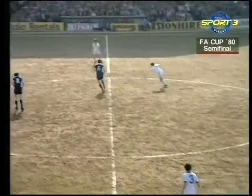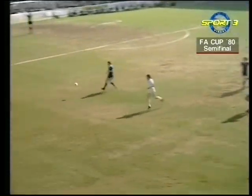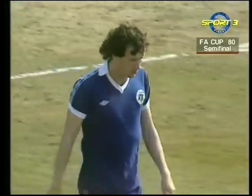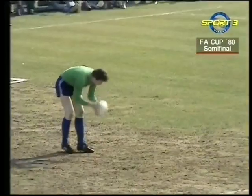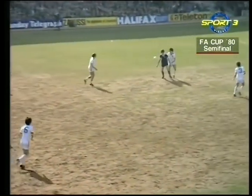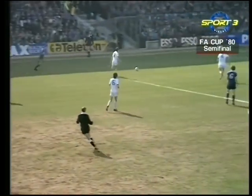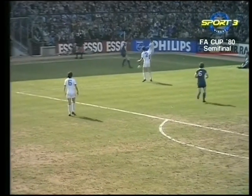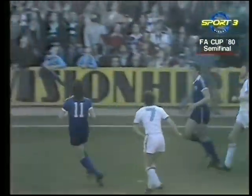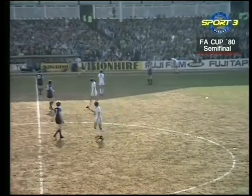Allen. Stewart. Bonds. That was on by Isto to Kidd. Stewart. Cross. These little flicks of West Ham's are very attractive to watch, but they've got to find the man, otherwise Everton are snapping in and intercepting, which is what happened there.